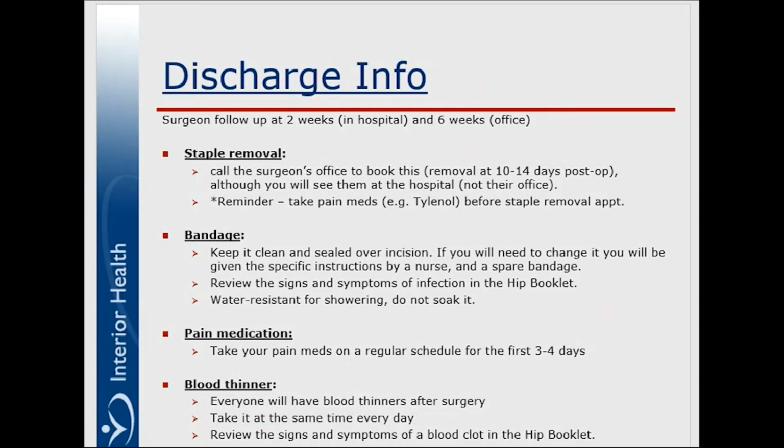Whether you're released from hospital the same day or the next day, you'll be leaving hospital with the same types of information. A few things that I like to mention in terms of timing: your first follow-up with the surgeon is generally at about 2 weeks post-op, and you'll see the surgeon in the hospital in ortho clinic. When you go home from hospital, one of the pieces of paper you'll have is a form that has the surgeon's office number circled, a date, and you'll need to phone their office to book your staple removal. So you book it through their office, but you'll see them in the hospital at about 2 weeks post-op. The next time you'll see the surgeon is at about 6 weeks post-op, and that one is in their office.